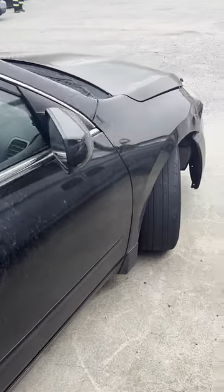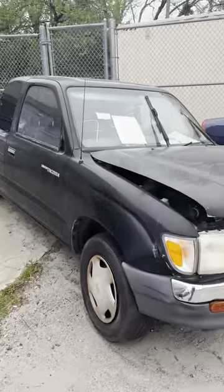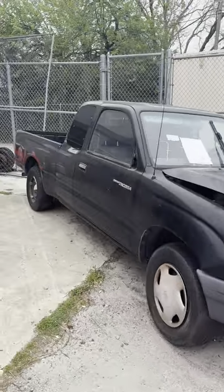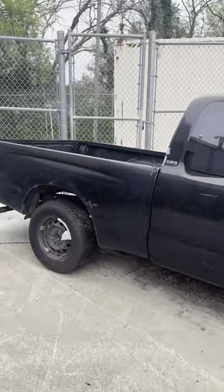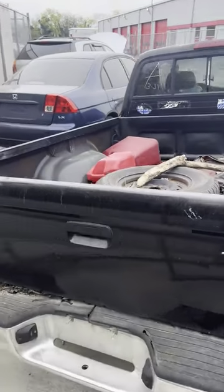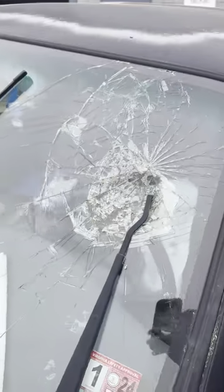Alright, up next is going to be lot number 7, a 1999 Toyota Tacoma. I would say it's all reliable, but you see it definitely has some front end damage there. Extended cab, SR5, 6-foot bed. Flat tires, airbags been deployed. Alright, so that was probably a head bump there.